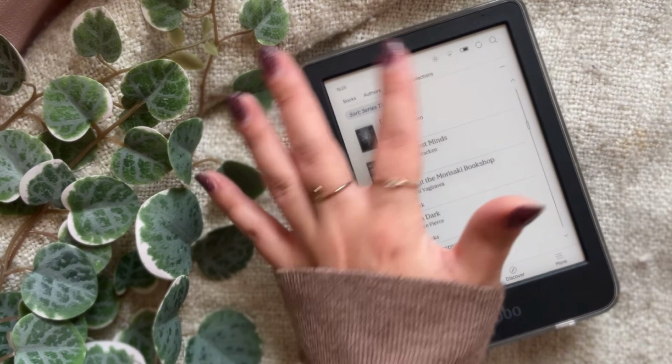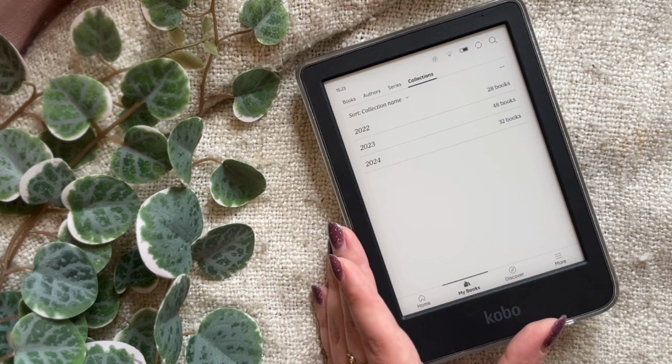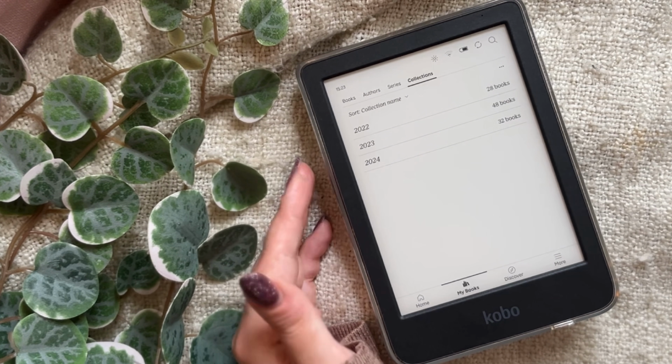And lastly, we have collections where you can make your own list of things. So if you want to create a super hyper-specific trope list and put all the books that fit into that trope, you can. I personally have created lists of all the years so I can see what books I read every year. There is more, but I don't have every single book on my Kobo.